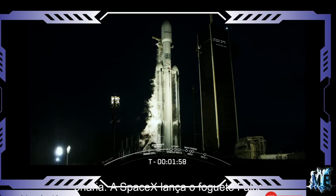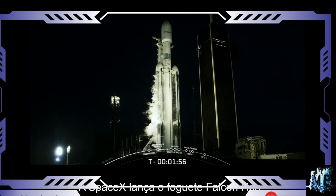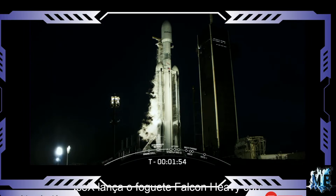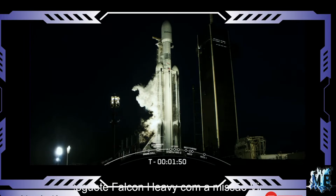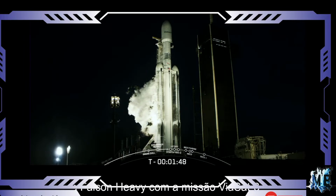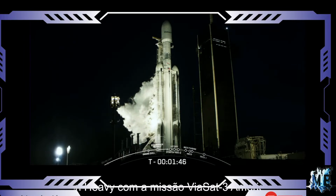We are essentially counting down 3 rockets simultaneously, so our team is going to be conservative in case anything pops up in the last minutes of the countdown. If for some reason we do not launch today, we do have a backup opportunity tomorrow at the same time.